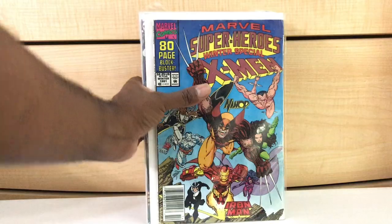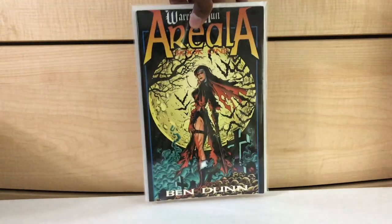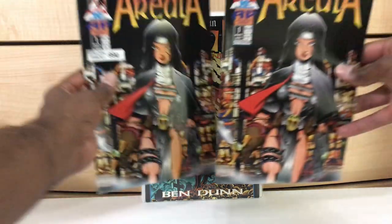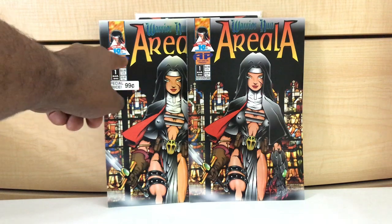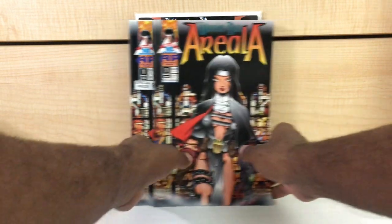I'll show these off. So I found these for a dollar. So we have Aurelia Warrior Nun. This is actually the trade paperback. The trade paperback can go for 20. I'm not going to say it does it all the time, but it can. And I found two copies of the second print. All right. And you can see one has a sticker on. I'm going to try to get that sticker off. I'm going to perform surgery on that comic sooner or later. But yeah. All right. So I found those.